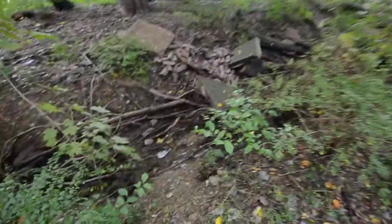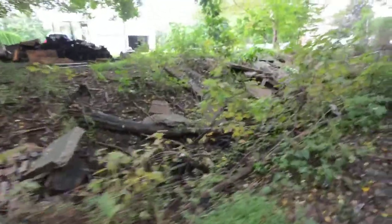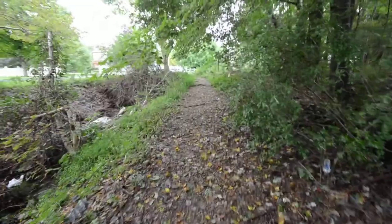This is usually a little gully. You can see the property owners over here. They must have redid their patio and decided this is the best way to dispose of the old slabs. Yeah, good idea. Anyway, and that's it. Back to civilization. Alrighty.